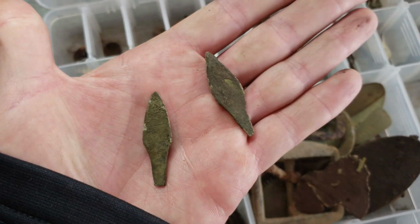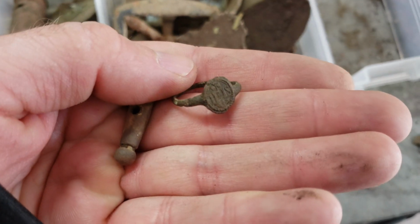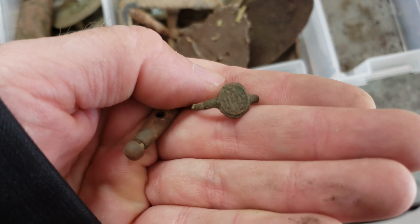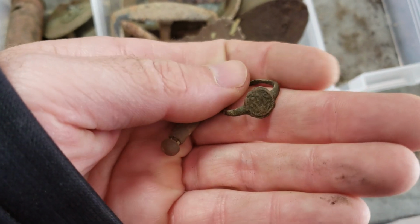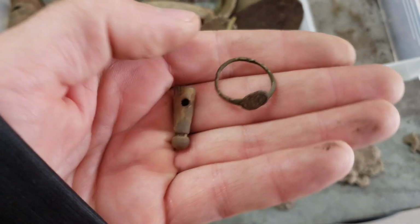on arrowheads. Some more 300-year-old finds, trade goods. We think that they would have been trading with the natives. So this ring here, I could not identify it. It does have writing on it. I forget what it says, but again, it's probably something they would have traded.